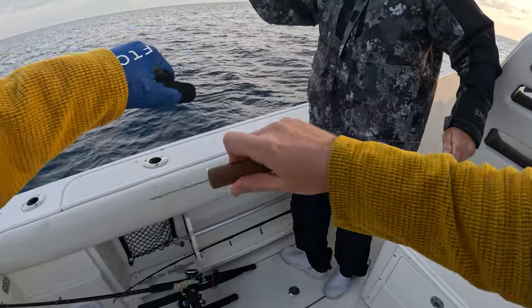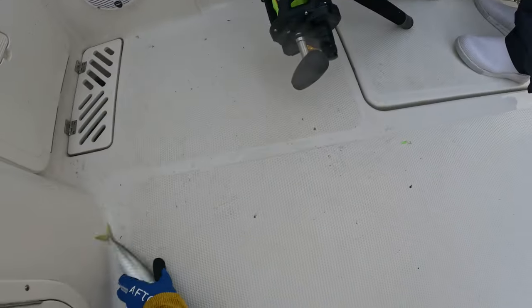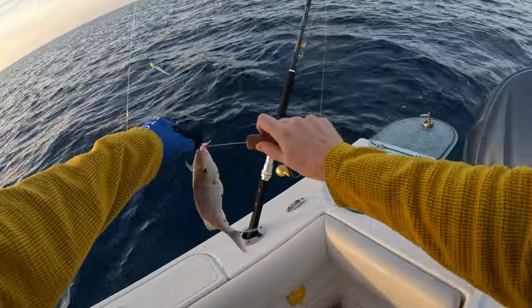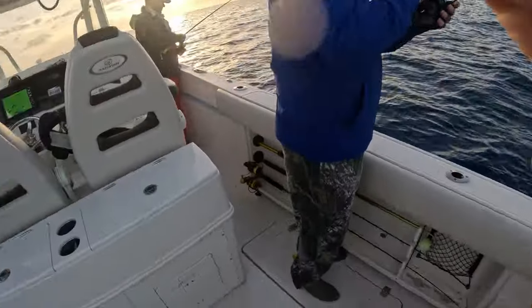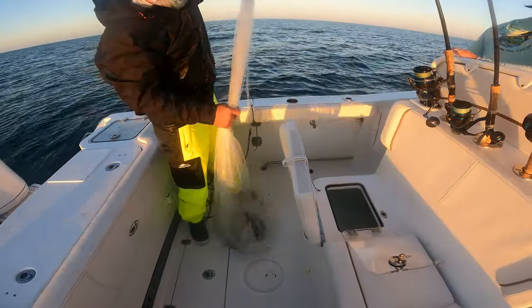The channel markers and shallow water wrecks are also good targets to throw a cast net at and fill the live wells. Or if you're short on time, you can buy pinfish and crabs at most local bait shops, and those baits work really well for offshore fishing. I know the local bait shop here, Marco Bait and Tackle, has been fully stocked since the new year, so go check them out.